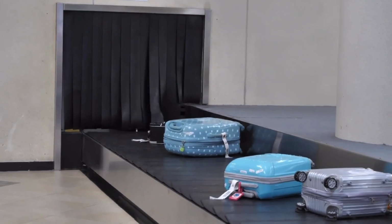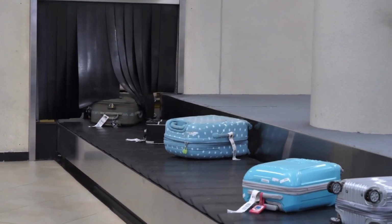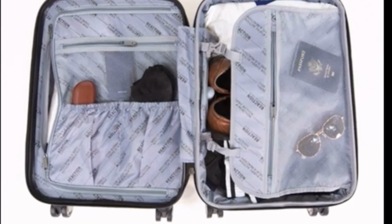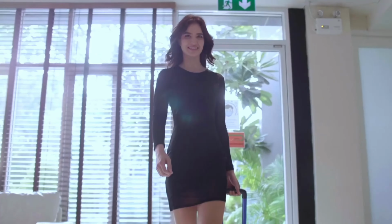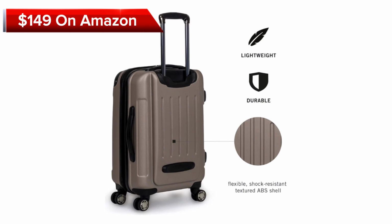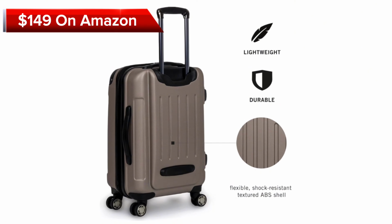With various colors and sizes available, the Reaction Suitcase suits everyone with diverse preferences. Backed by a limited warranty, it's a reliable investment for travelers seeking style, affordability, and durability. This suitcase comes at a price of $149 on Amazon.